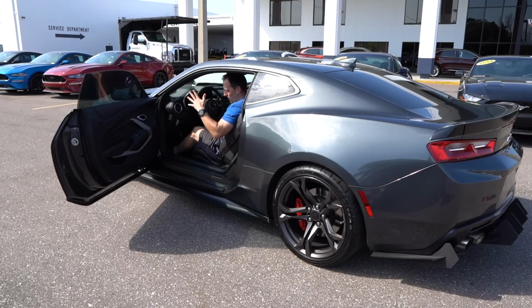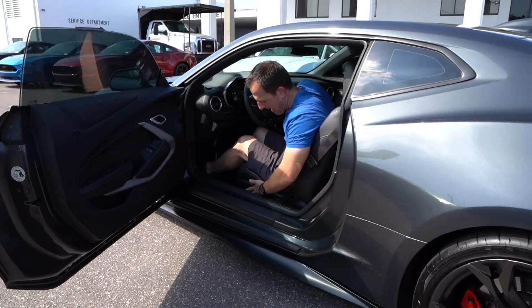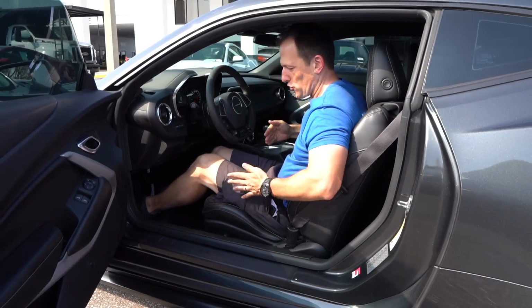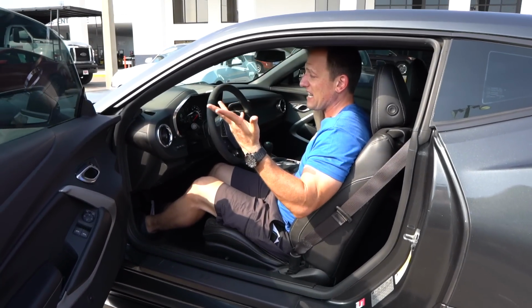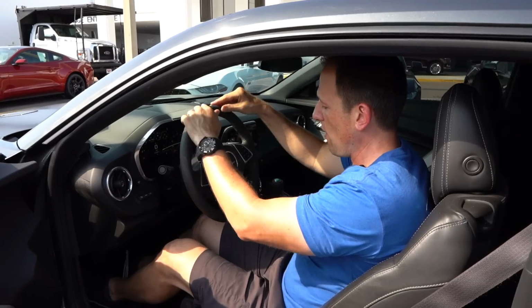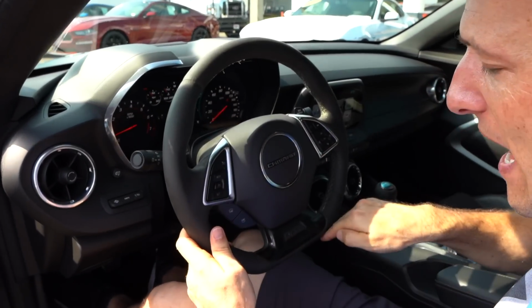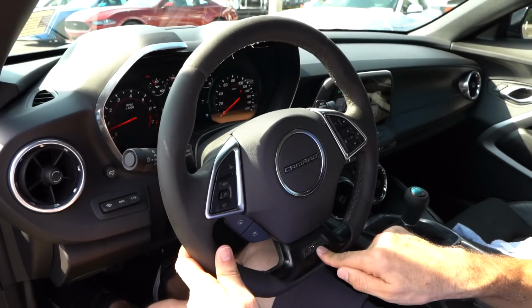All right, guys, this is where you're going to be doing the business. You do have your electric seat controls on the side, easy to get to. You can see the bolstering. Remember, I'm 6 feet tall. I got plenty of headroom in here. Steering wheel, Alcantara wrap. That's the 1LE package. Alcantara wrap steering wheel, flat bottom, 50th anniversary. Do the math.